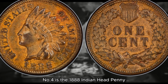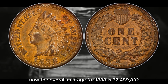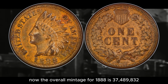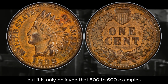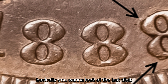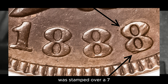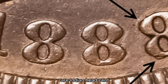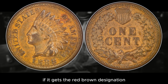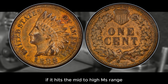Number 4 is the 1888 Indian head penny, and that is with an 8/7 variety. Now the overall mintage for 1888 is 37,489,832, but it is only believed that 500 to 600 examples of this error exist. Now to identify it, basically you want to look at the last digit in the date 1888, and if it looks like an 8 was stamped over a 7 for the last digit, then you might have one incredibly rare Indian head cent that can be worth all the way up to $81,000 even on the low end if it gets the red-brown designation, and it can be worth an extremely high premium of $120,000 if it hits the mid to high MS range.